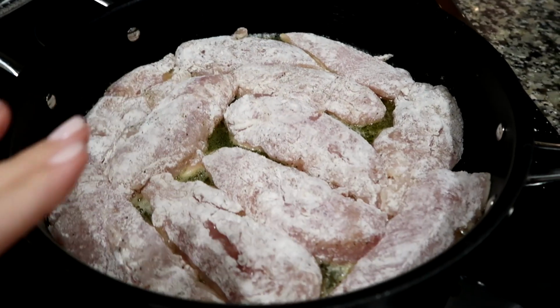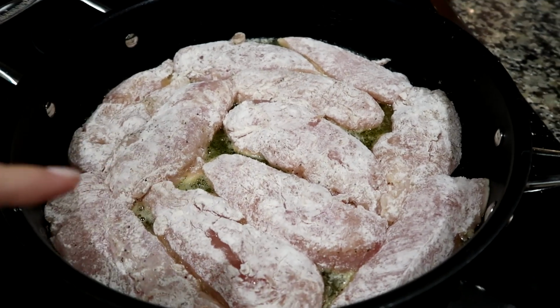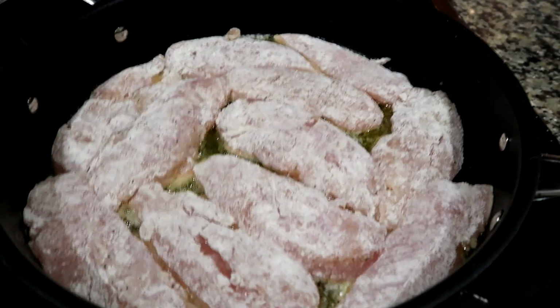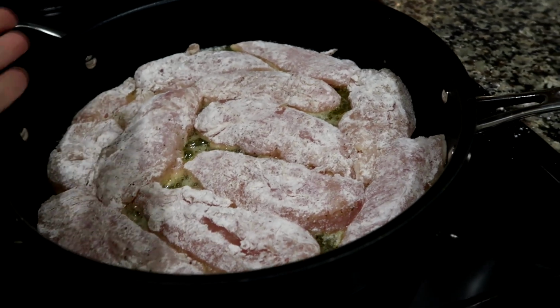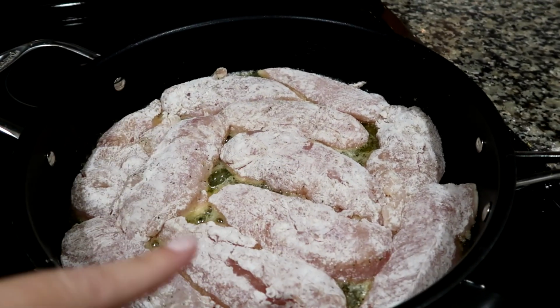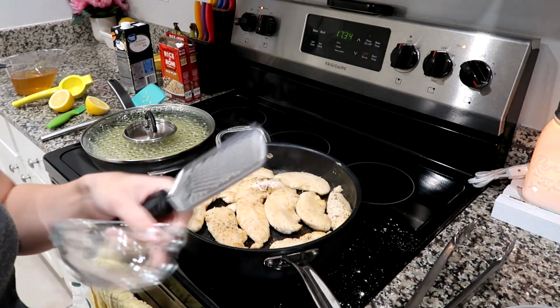I hate overcrowding a pan, but for this recipe I kind of have to because I have to make a sauce in here, so I just need 1 pan and done. Cook your chicken about 4 to 5 minutes on each side, and then take it out of the pan and remove any oil that remains. Make sure your chicken is all the way cooked before you remove it from the pan.